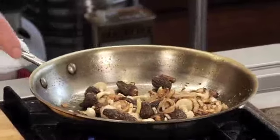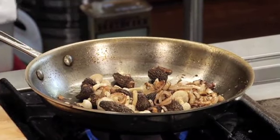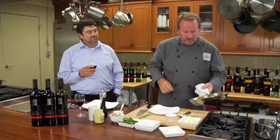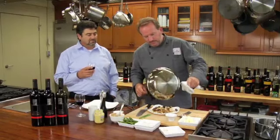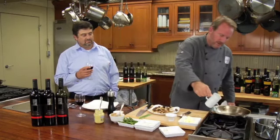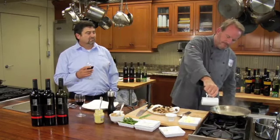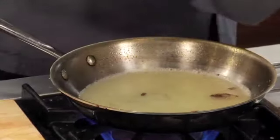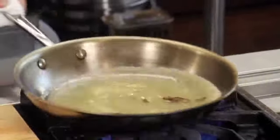I'm thinking we're just going to toss this in here for a second. You watch and see that's not a lot of time at all, just enough to get a little of that butter flavor, the noisette as the French say. Then we're going to pull all this out of there, and we're going to deglaze this with our chicken stock. So anything stuck to the bottom of that pan, we're going to turn our heat up and let that boil away. Let it do its thing.